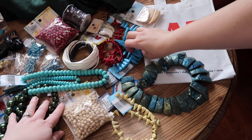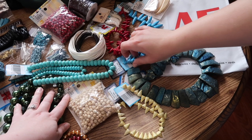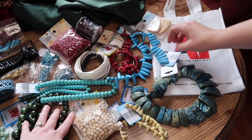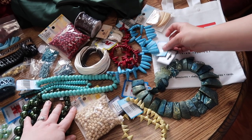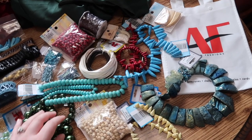Absolutely. These are stone, and they are $3 for this whole thing. So it's amazing. Phenomenal price point. Really great for building out your elements. They've got leather cording. They've got waxed cord. Everything you could possibly need.